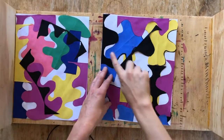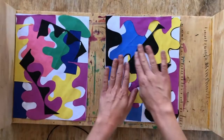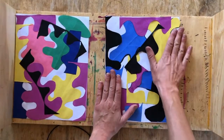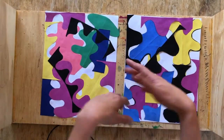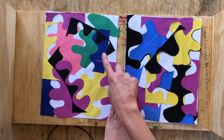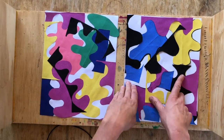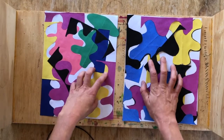Okay, looks like I glued down all my organic shapes. So remember, there is no one right way to arrange these shapes. You can arrange them however you want. And if you even have more colored sheets of paper, you can keep cutting out and adding more organic shapes of different colors to your collage. All right, well, I can't wait to see yours.